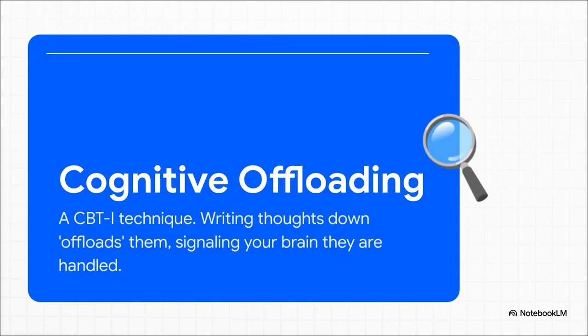This technique actually has a name. It's called cognitive offloading, and it comes directly from CBT for insomnia, which is the gold standard treatment. By writing your thoughts down, you are physically moving them out of your working memory. You're telling your brain, hey, it's captured, we can deal with this tomorrow. It's literally like closing all the open browser tabs in your brain before shutting down for the night.